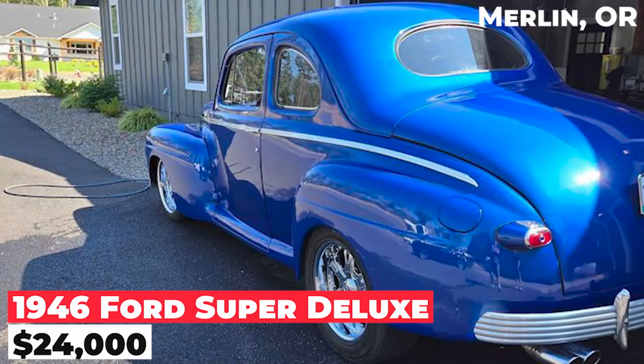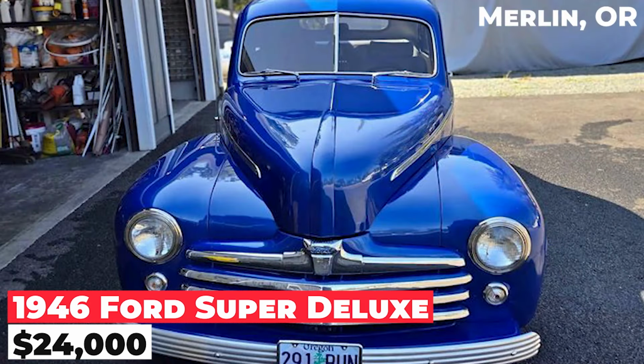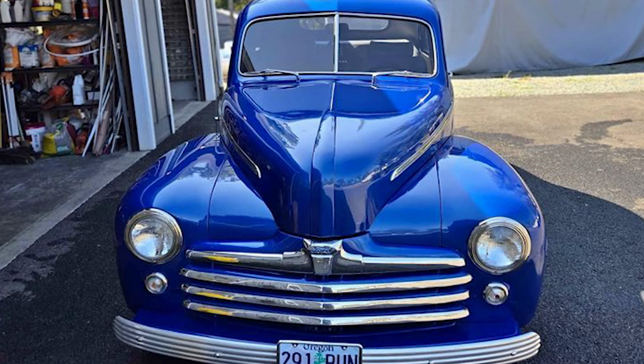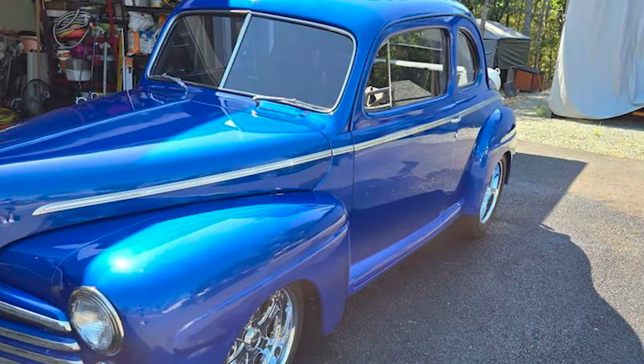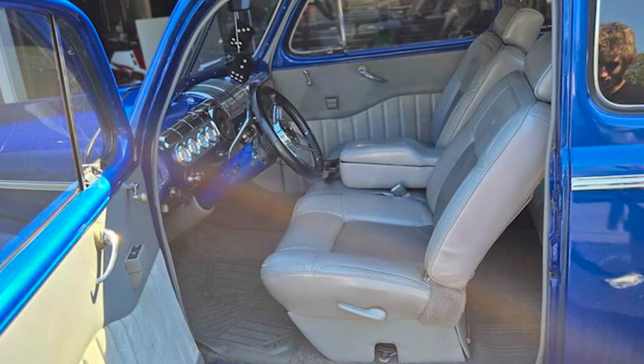The 1946 Ford Super Deluxe, listed at $24,000, combines vintage design with modern performance. Featuring a Tuneport fuel injection 5.7 liters V8 engine and R700 overdrive transmission, it also has a Mustang front end, 9-inch Ford rear end, and electric windows. With 18-inch wheels and daily driver reliability, this Ford is both a functional and stylish classic.